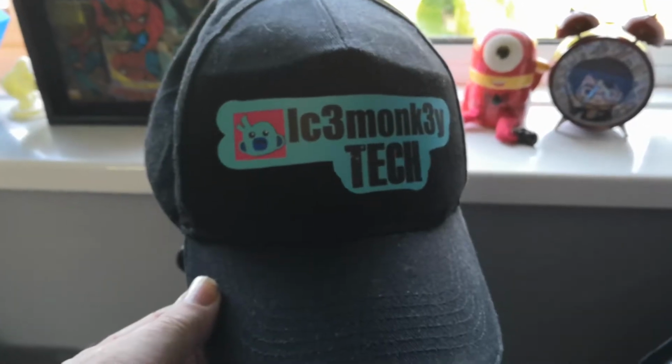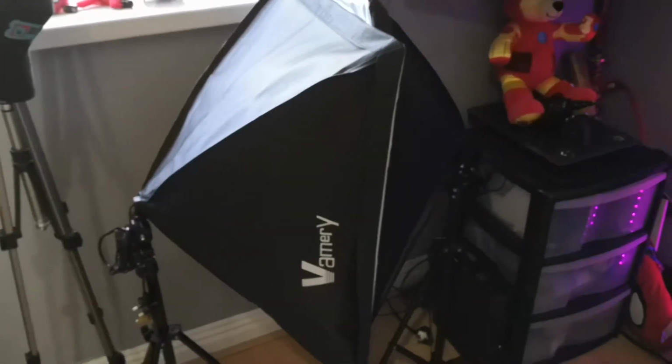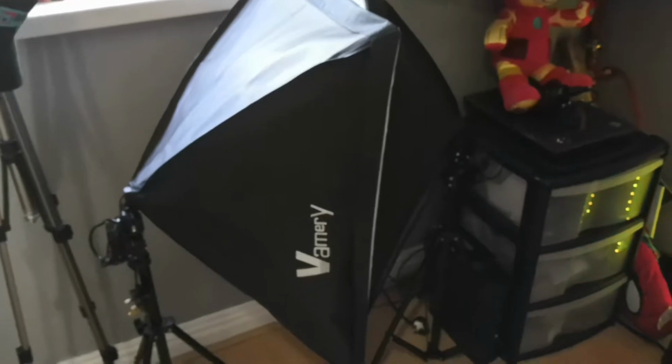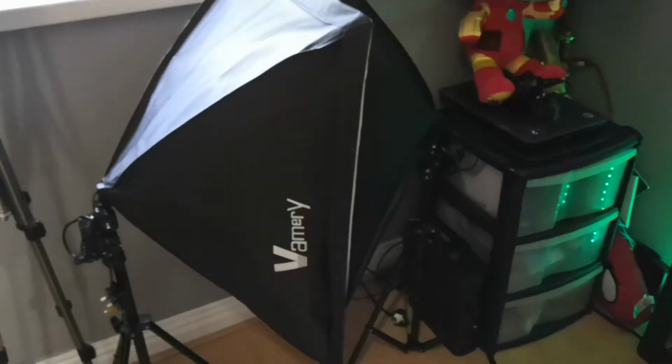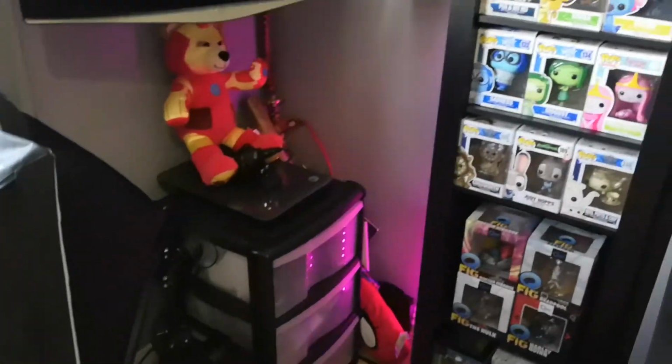A few little trinkets on the windowsill, and is this famous yet? Ice Monkey hat. A couple of new additions, which are these, my lighting for videos and photos. It just makes it a little bit easier for the camera to get to grips with the darkness in this room, because it is quite dark.